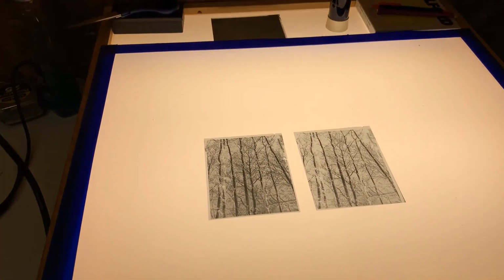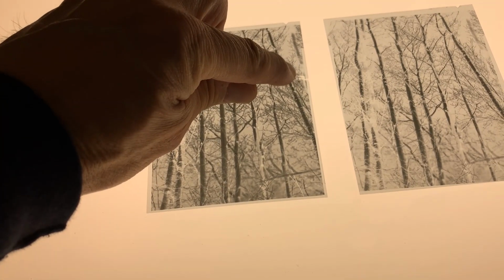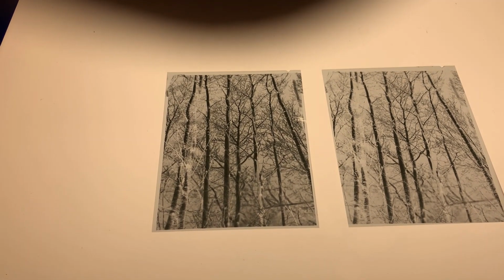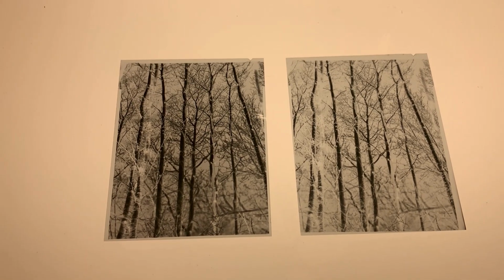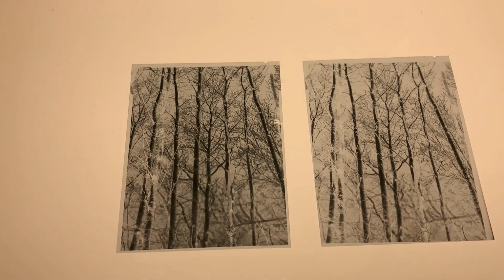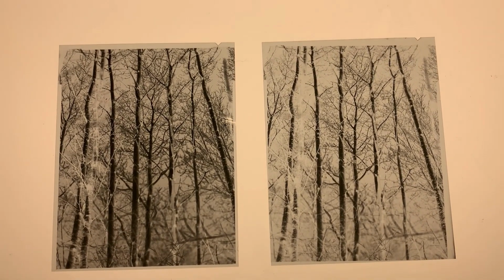Now here's our negatives on the light table. I had a little accident with this one. You can see where I scratched the emulsion, and that was trying to take it out of the drum. I hate when that happens. At any rate, I think I got two really good exposures here. I'm going to go ahead and get these hung up to dry, and we're going to get them scanned up, and I'm really excited to make some prints tomorrow.